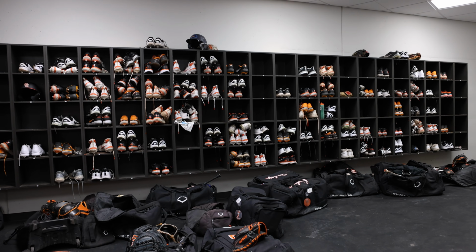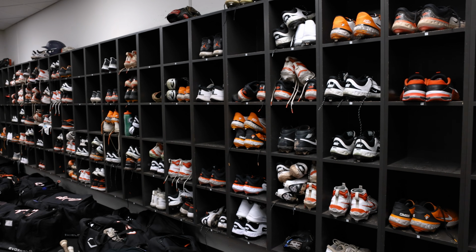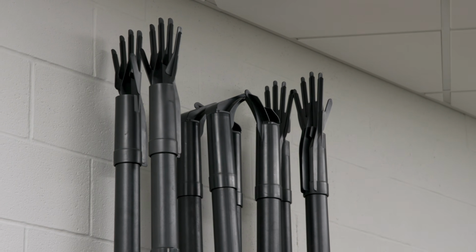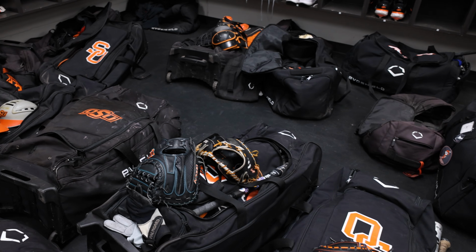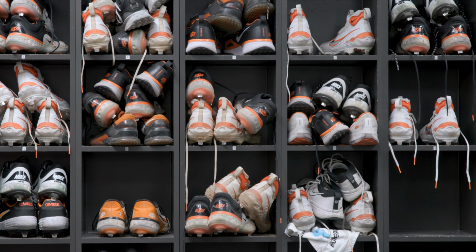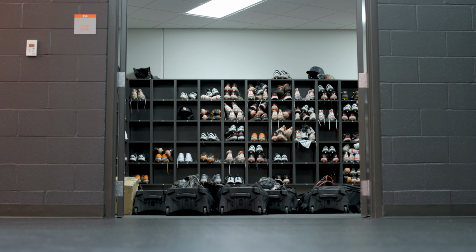Here's where the players leave their cleats and other equipment to air out and get cleaned. As you can see, each player has a number of different kinds of cleats to wear depending on their uniform combo for the day. These hand dryers are to help keep batting gloves dry when it rains or when players are sweatier than normal. Believe it or not, it didn't smell too bad in here.